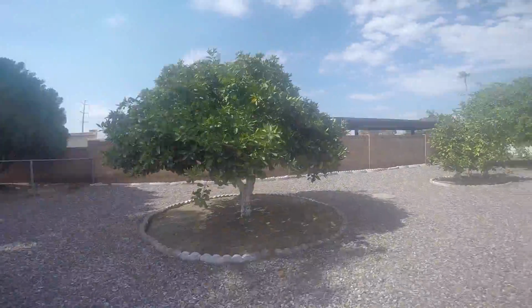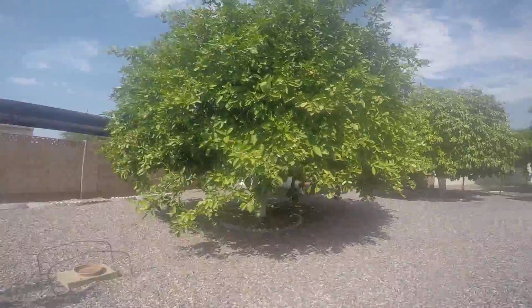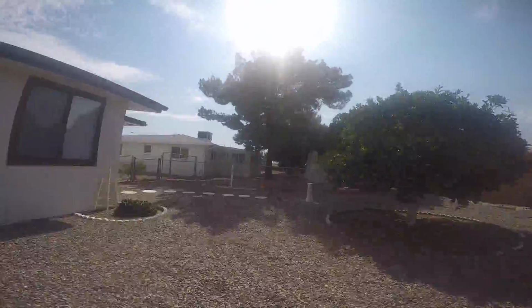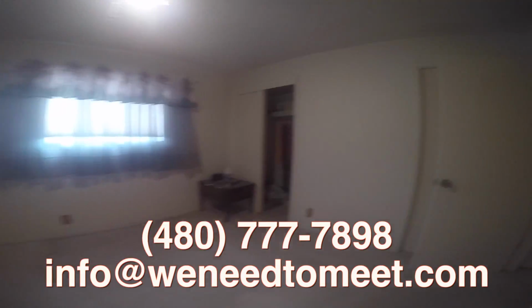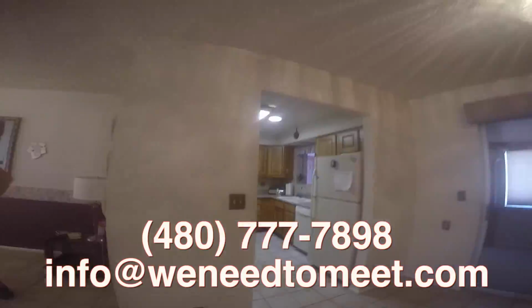Here we are in a workshop, Arizona room. Lots of mature citrus trees. If you like fruit, we've got fruit. This home is going to be ready for immediate move-in. Mesa, Arizona, the zip code is 85205. There isn't even a sign in the yard. Be the first person to see this home.